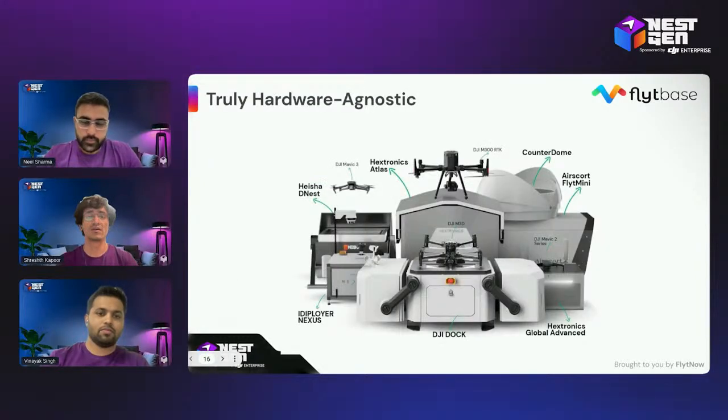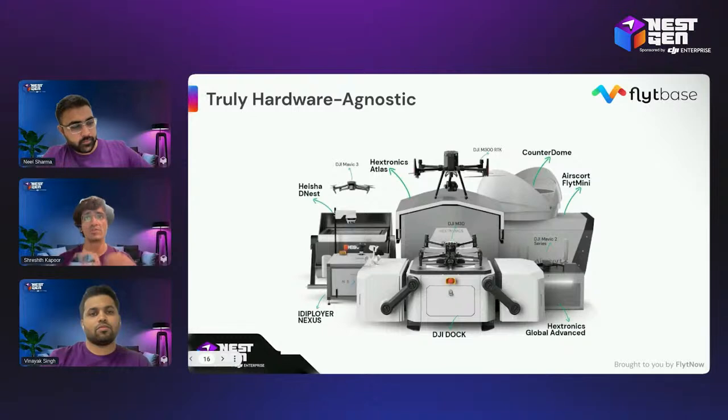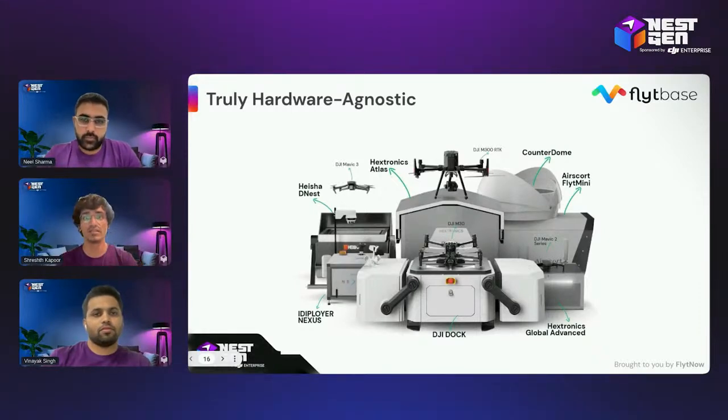Now, one of the most significant advantages of FlytNow is that it's truly hardware agnostic, which means you can use any type of off-the-shelf or custom-built drone and dock and deploy the solution that meets your different needs and your different use cases. This makes FlytNow a revolutionary product since it can cater to multiple needs in various industries.